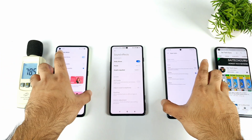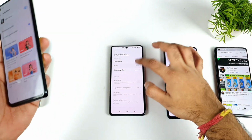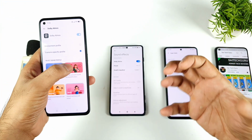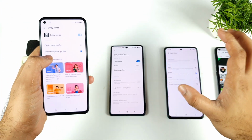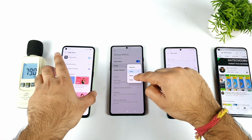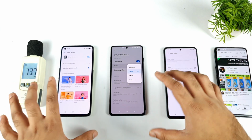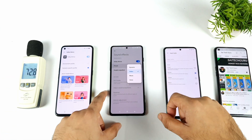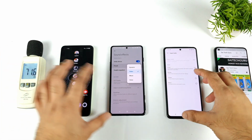Right now, I'll select the movie mode in all the smartphones, which will give you a clearer loudspeaker in terms of increasing more and more volume. That's what a few of the users did recommend. Some users did mention that using voice mode will give more output, but I'm going to use the same settings in all the phones, which is movie mode and video mode. So the same settings in all three smartphones.